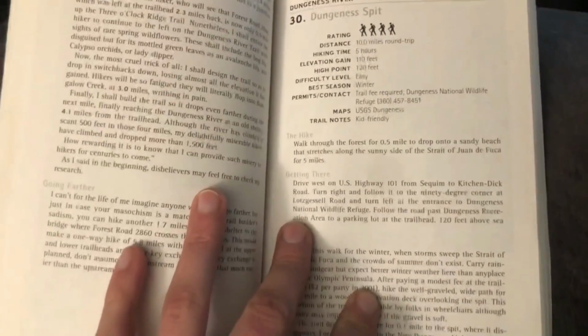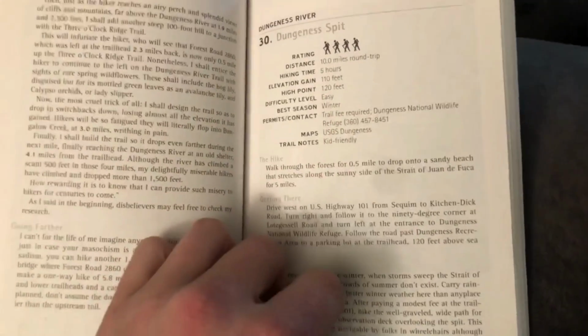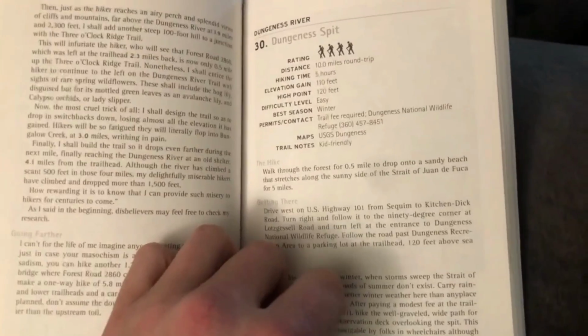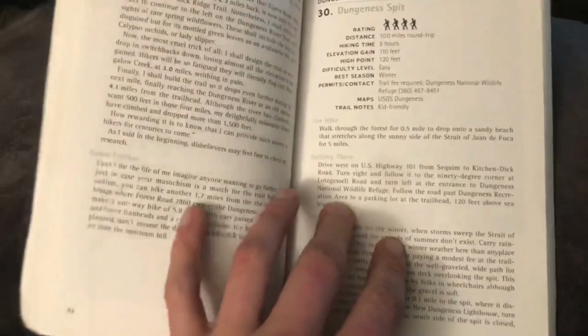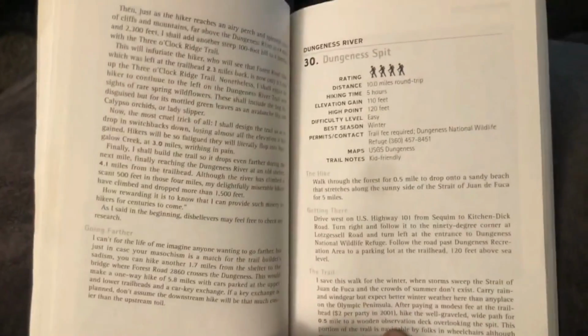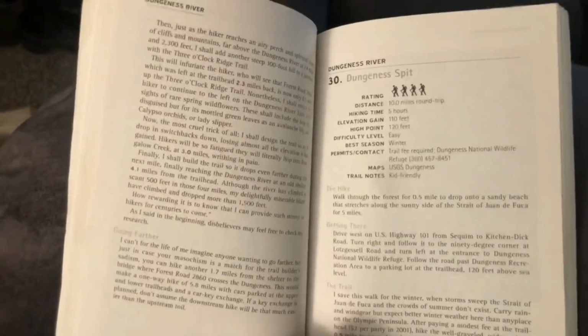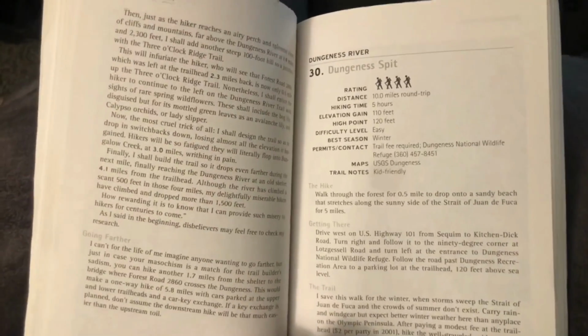4 stars, 10 miles round trip, 5 hours, 110 feet of elevation gain because you have to go up the bluff or down the bluff, depending on which way you're going, at the start or end of the hike. Easy, best time to do it in winter when there's not so many crowds and the beach is more exciting because it's gravel and rocky instead of sandy. Plus the waves are bigger. But as you will see from the video today, it was sunny and calm and oh my goodness, we could see Baker, because the fog was thick up against the Olympics.